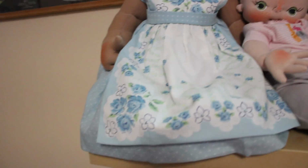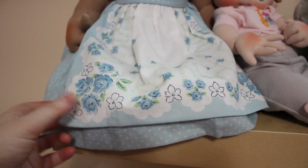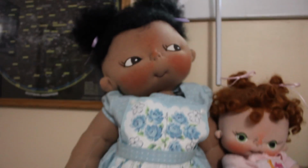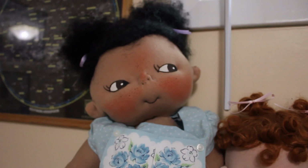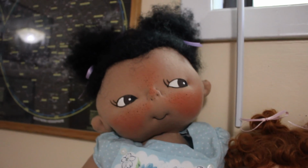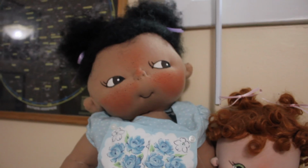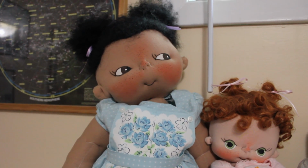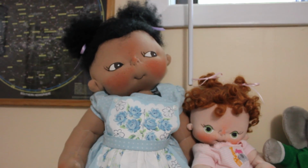It's a blue and white dress. It's got white polka dots. And then the front has almost like an apron effect to it that's blue and white flowers. Super pretty. And she's just got this little grin, and her eyes are looking off to the left, like she's pondering, and I don't know, she just has so much character in her face. So I got her October 22nd of 2013. So that's my Bebe dolls.